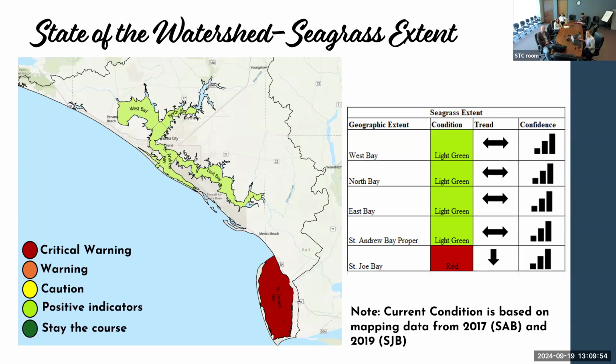The biggest thing of note here is that this current condition is different for each of the bays. For St. Andrew, the mapping data is from 2017, and for St. Joe, it's from 2019. So definitely need to have these updated. We are going to run into situations where our mapped information of current condition is going to vary based on the year of the most recent data available.